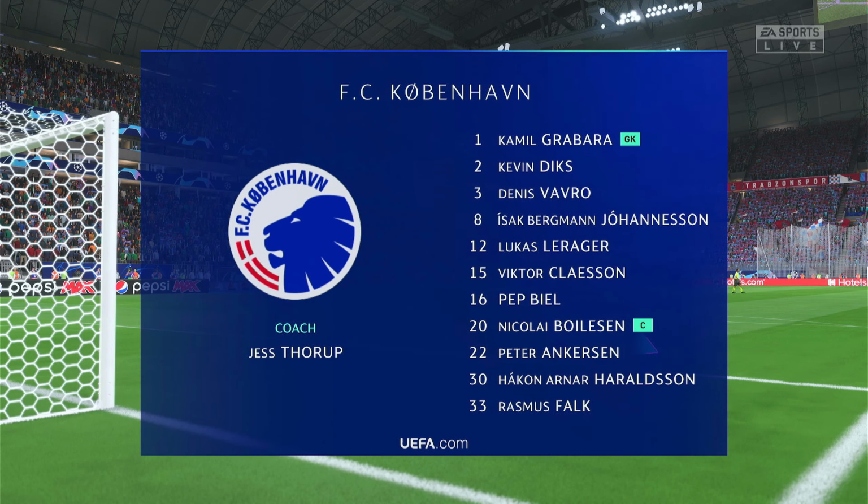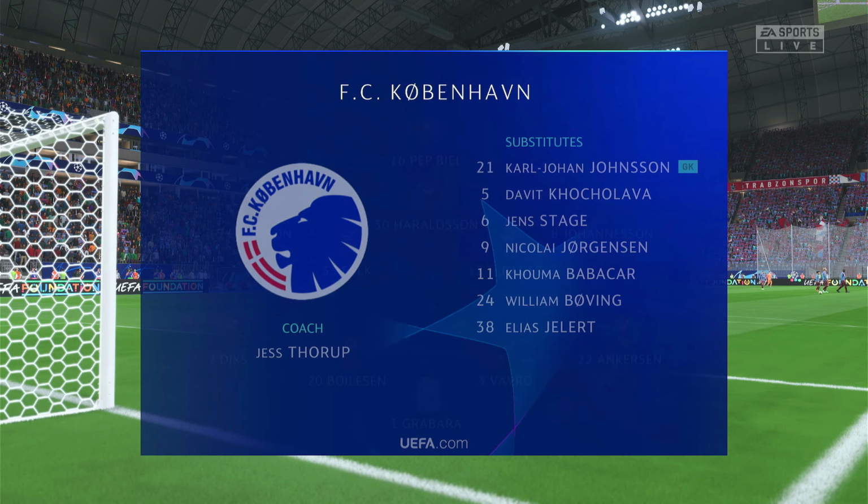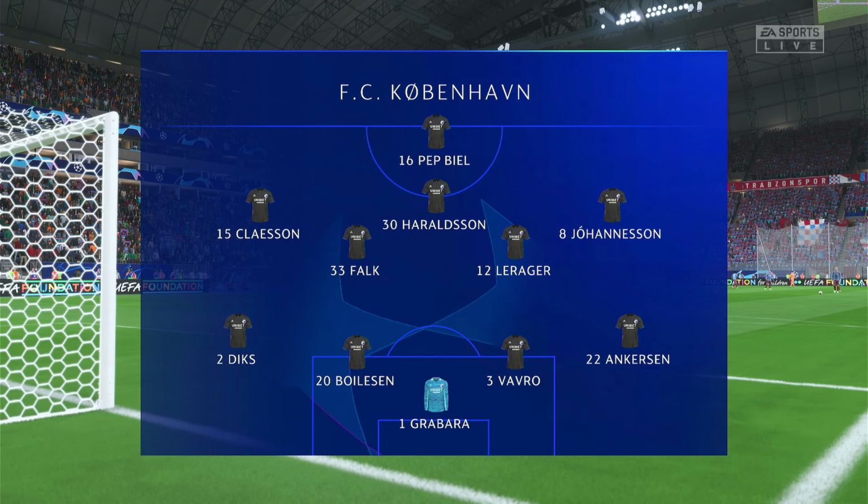Let's have a look at the initial 11 for the visitors. Well, in this shape, if their wide players stay high up the pitch and get enough of the ball, it's a very attacking lineup. But if they drop too deep, they will then leave the centre forward isolated and it could be difficult for them.